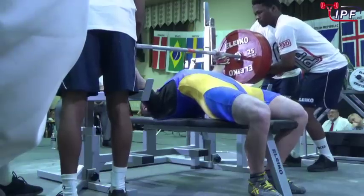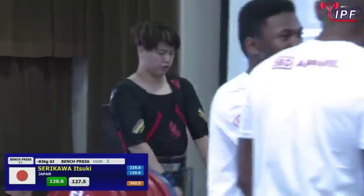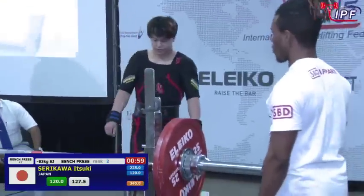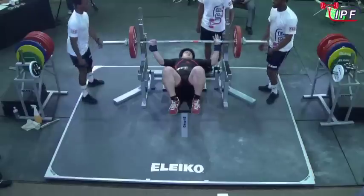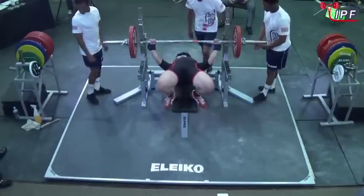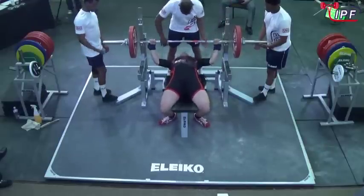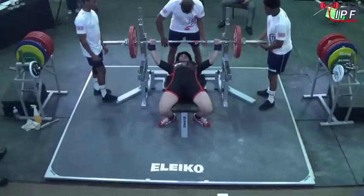Itsuku Senokawa from Japan, 127.5 kilograms. Yeah, a little bit under his personal best. He's a young lifter, 18 years of age. Got himself in a nice little position here. So only one lifter missing their opening lift.